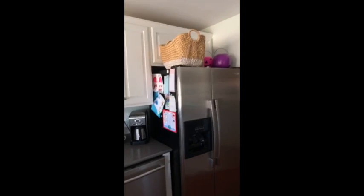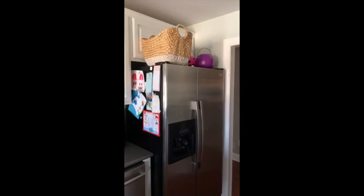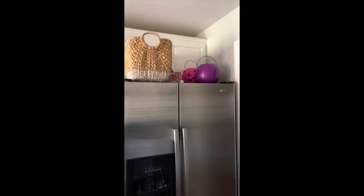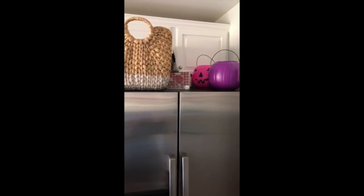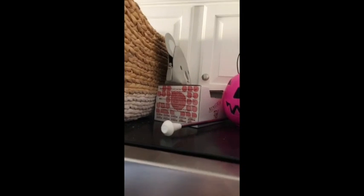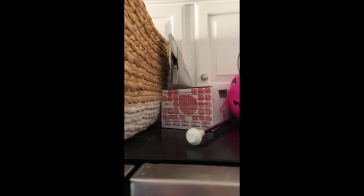We have a chore chart. And then I tried to buy this basket to eliminate random stuff on top of the refrigerator. But as you can see, we have some lovely colorful Halloween buckets that continue to be up there. And then a baton because my 3-year-old likes to hit people with it, so it's in timeout. And then my packets of my favorite red drink are up there. Oh, and some makeup, fingernail polish, because once again, the 3-year-old cannot be trusted.